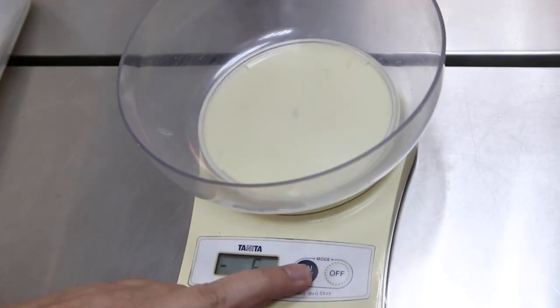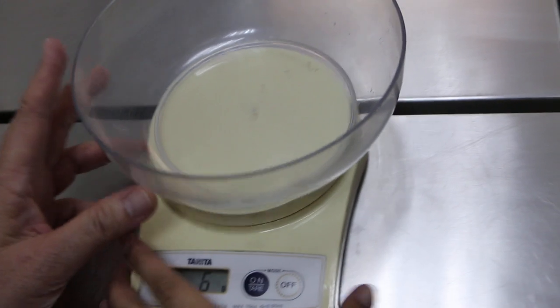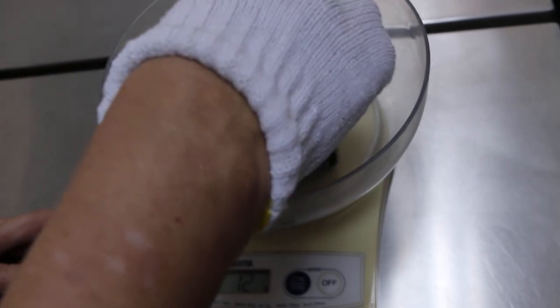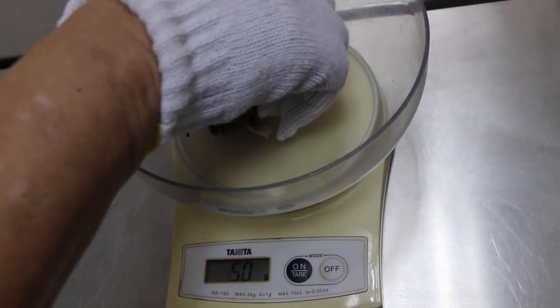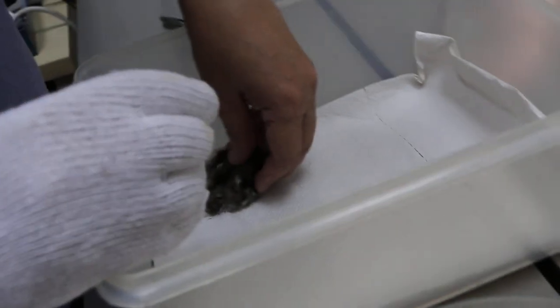Okay, I'll wait first. Let's see. His lowest weight was 42. Let me see how he is now. Wow, 49 is not bad. Okay, 48, great. So he didn't really lose weight. He was 55 last time, then his lowest was 42. Now it's 48. Really, it's not bad.